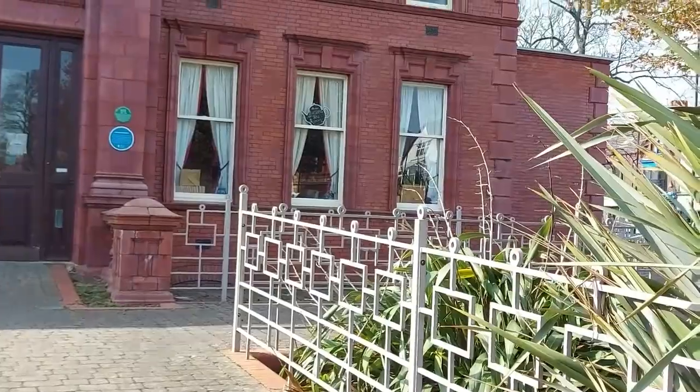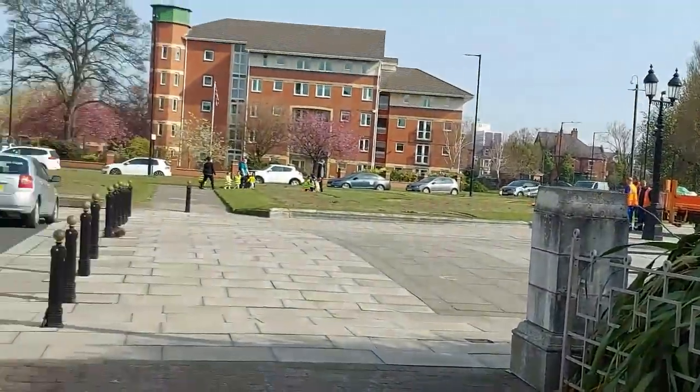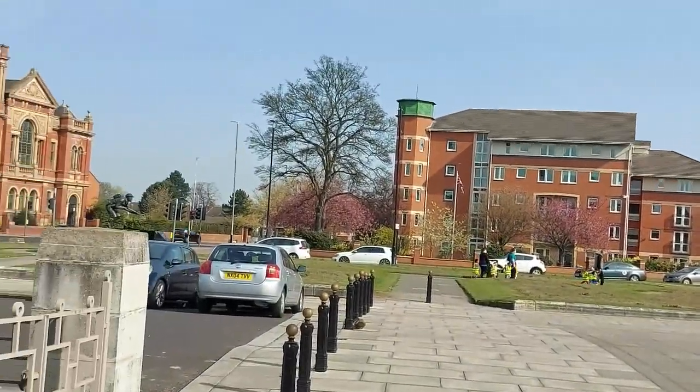Anyhow, that's just a quick look around the Dorman's Museum. What I'm going to do is wander off and see if I can find some other beautiful buildings.